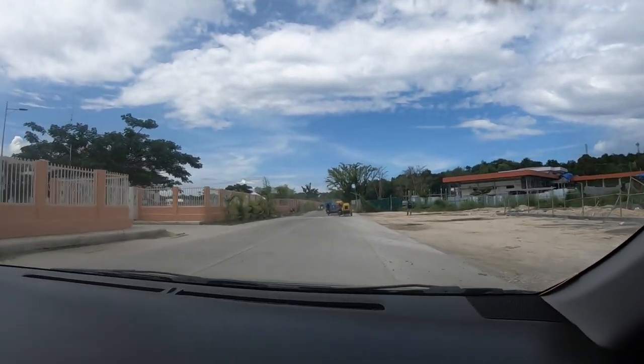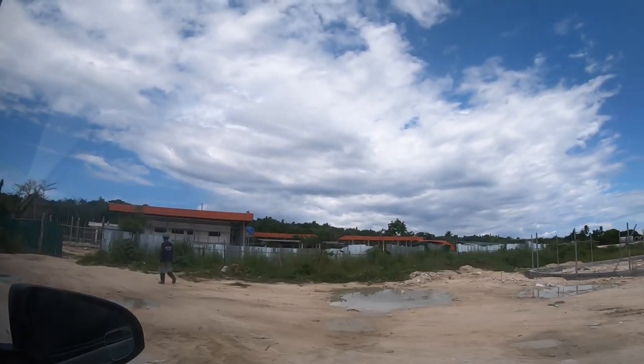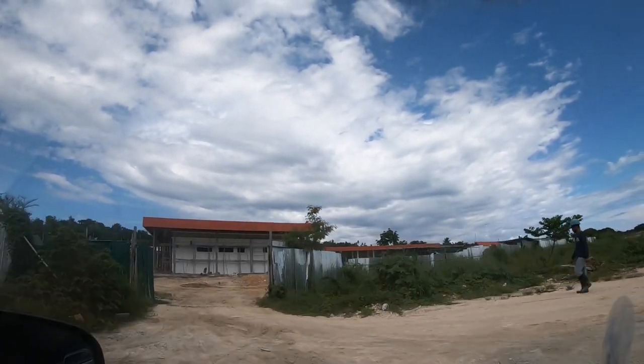And that is the under-construction Carcar City Bus Terminal. It is expected to be completed in the first quarter of 2022.